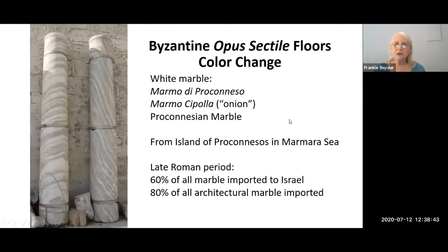This white marble is actually a very specific marble. It is Proconesian marble, meaning the marble from Proconesus, an island in the middle of the Marmara Sea. Another name for it is Marmara Cipolo, and Cipolo means onion, because it looks like layers of an onion. They're in gray and white, or sort of a bluish gray and white color.